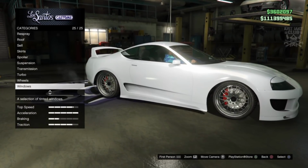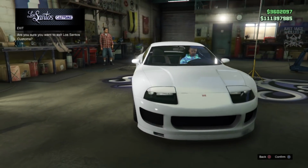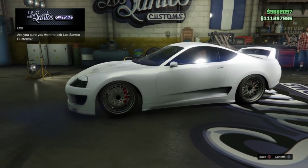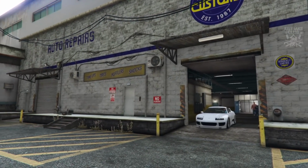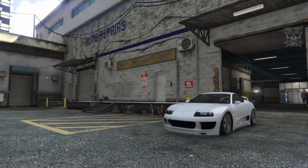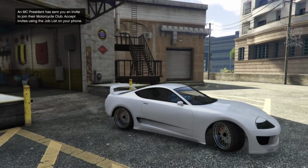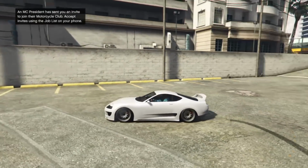And to finish off the build, as always, we're going to go into the windows and purchase the light smoke window tint. So again, my bros, there is my variation of the 1995 Toyota Supra from Fast and the Furious 7, the end scene. Obviously a very sad scene as well, and I think it's actually come out really, really well. It looks awesome. That looks so good, man.